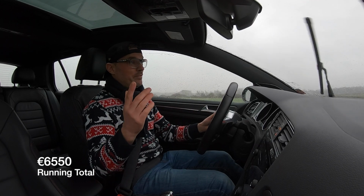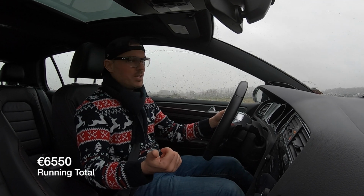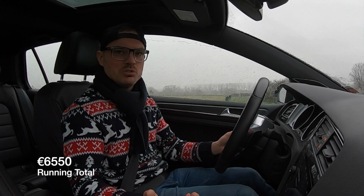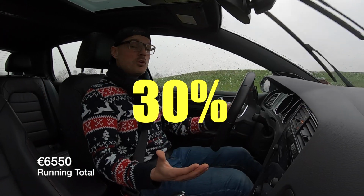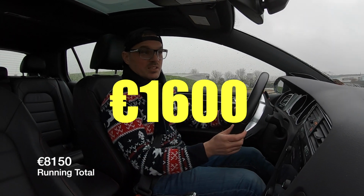Now this is where, if you're shipping cars from the States into Europe, you've got to pay your VAT, and that's 20%, straight on the top. And also you've got to pay another duty, which is 10%, and this is across Europe, like the customs fee, 10%. So you get 30% straight on top of the selling price.